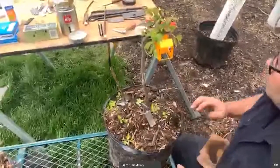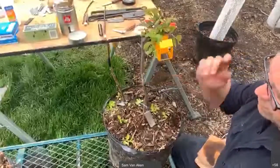Quick question, is that cut on a bud on the rootstock as well or anywhere?